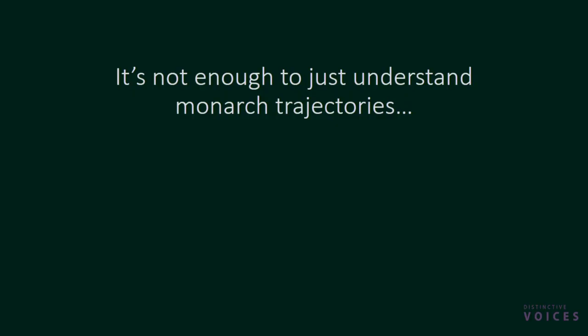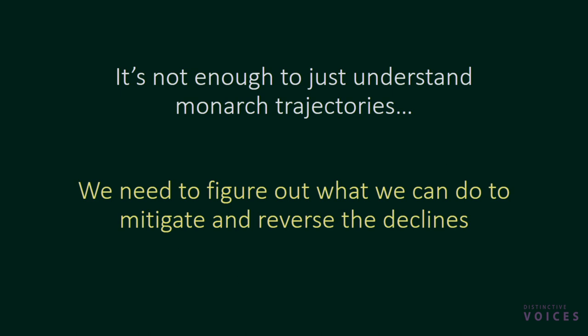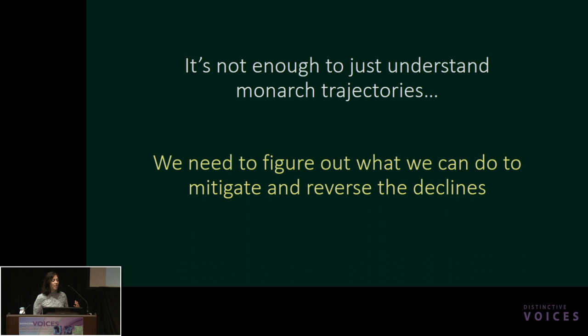But I think it's important to note that it's not enough to just understand monarch trajectories. What we really want to do, and what I talked about at the beginning, is figure out what we can do to mitigate and reverse these declines. And that's an important next step. We want to see why monarchs are declining, and biodiversity in general, but we really want to figure out the best thing for moving forward.